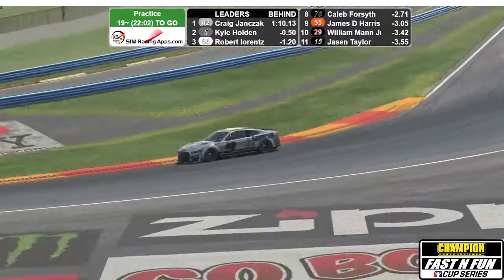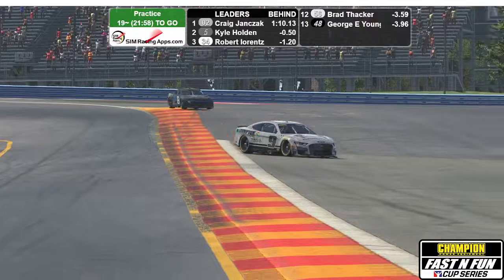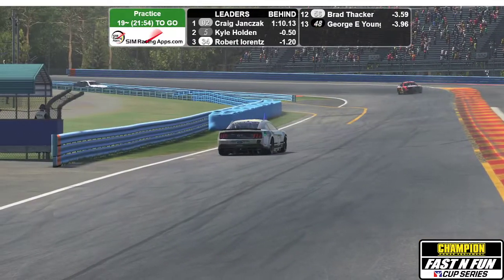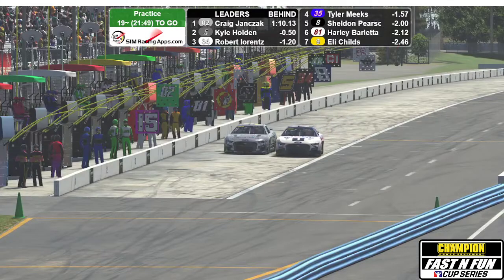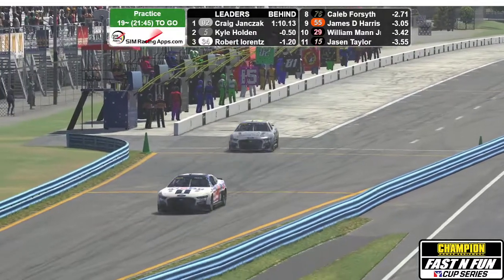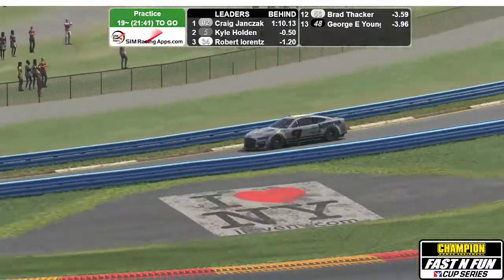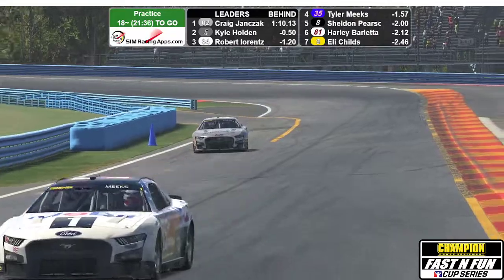Working our way through the field, we'll also listen in with some of the other guys piloting the Champion Power Equipment Ford Mustang number 9, the Mad Dash machine itself. It is Eli the Wild Child on the line. Eli, how are you doing today, sir? Well, we didn't just get a video of me wrecking. Well, I'm not going to lie, we did. Oh, well, yeah. Okay. But yeah, I'm doing great. Love a little Watkins Glen. Something a little different. Have a good time. Have a good time indeed.